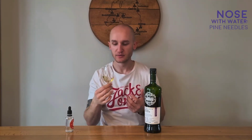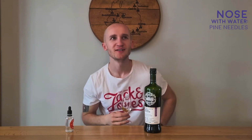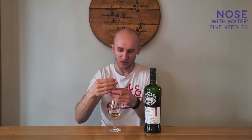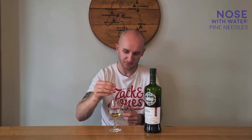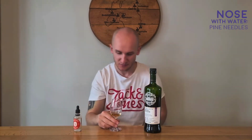The nose now more pine needles, pine tree, pine oak. Is pine oak a thing, or is it just oak? I think pine oak's a thing. Pine wood. I think I do need a little bit more. It's still quite hot on the nose. Don't want to drown it, but it's still quite hot on the nose. We'll go again.